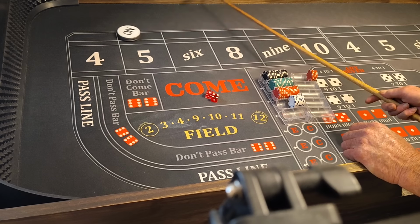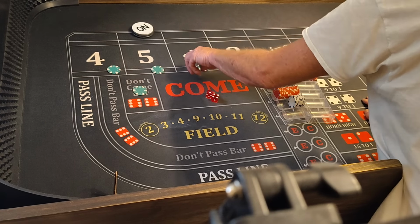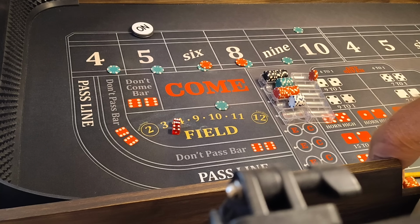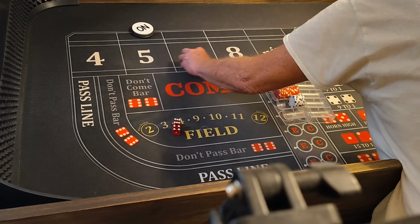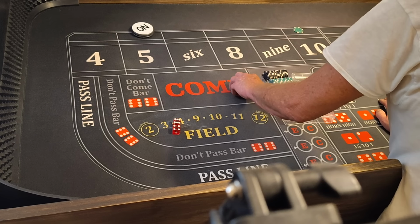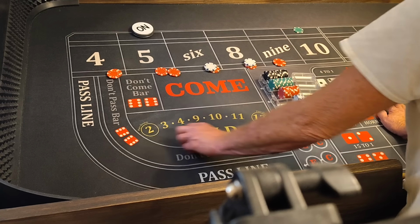4, 1, 5. Back on the 5. Good to go. 6, 4, 10. Big Ben. That's a $50 winner. Take 10 down, pay $50. Now we've got $50 to play with. Play on profits. We'll get everything for a decent roll. And we're all set.